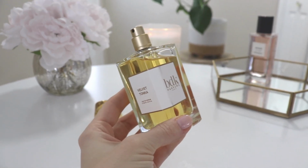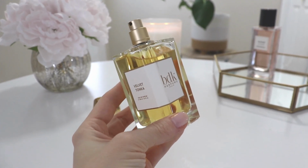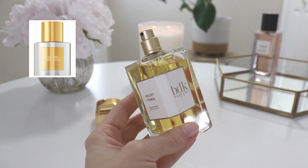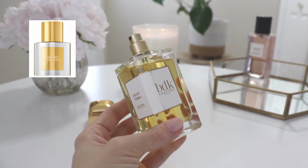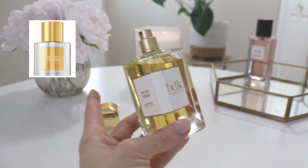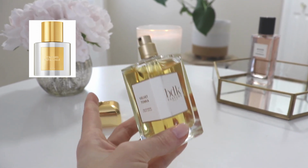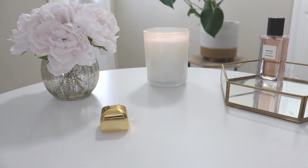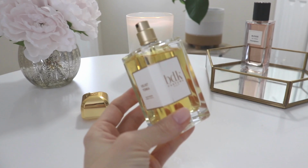I don't even know how to describe this one. It really does give me Tom Ford Metalique vibes. And I don't love Metalique, I'll say that. There was something about that metal component that I didn't love. But this has that same powderiness, that vanilla. It's just good. It's just good.